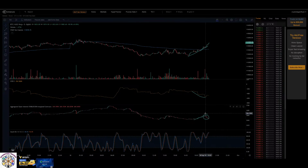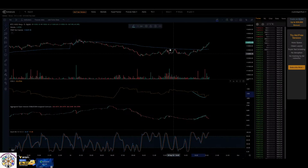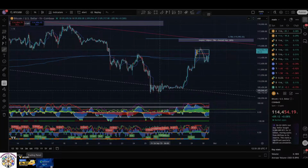Now, I believe if we get above the 786, the short squeeze, we could get the very local intraday 786. We can get up to that 115.6 to 115.8K area of resistance. And that for me would be the interesting part. Especially if we short squeeze up to here, we have our bit 1, 2, 3, 4.